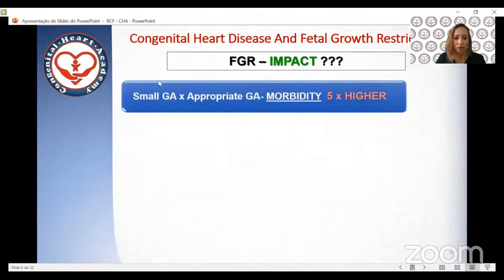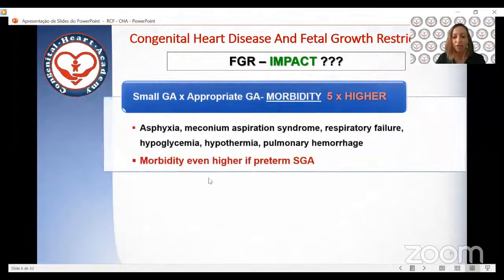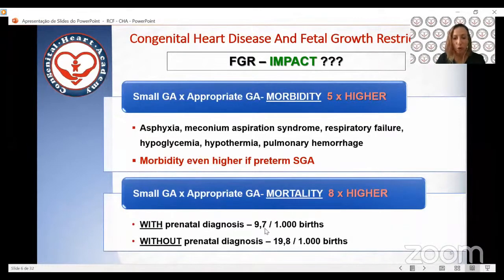The morbidity of a small for gestational age newborn is fivefold higher than that of an appropriate for gestational age one, and the morbidity is even greater if it is small for gestational age and preterm. The morbidity includes asphyxia, meconium aspiration syndrome, respiratory failure, hypoglycemia, hyperthermia, and pulmonary hemorrhage. And the mortality is eightfold higher in small for gestational age compared to appropriate for gestational age. It occurs in 9.7 per 1,000 births with prenatal diagnosis and in 19.8 per 1,000 births without prenatal diagnosis.